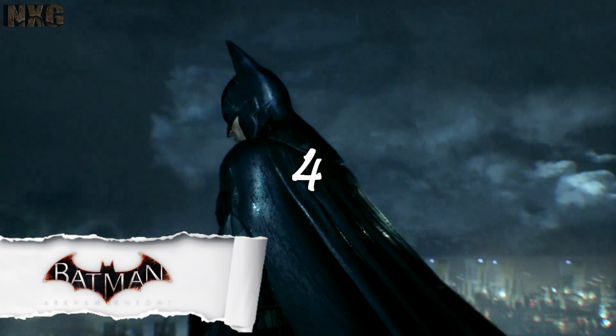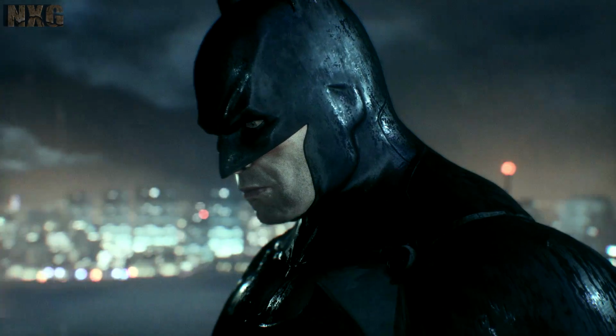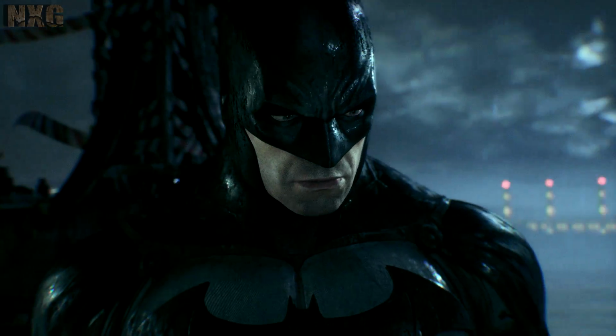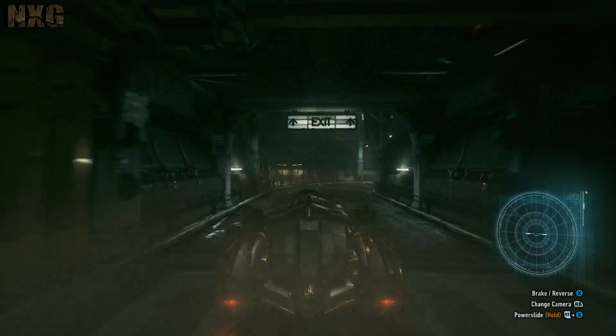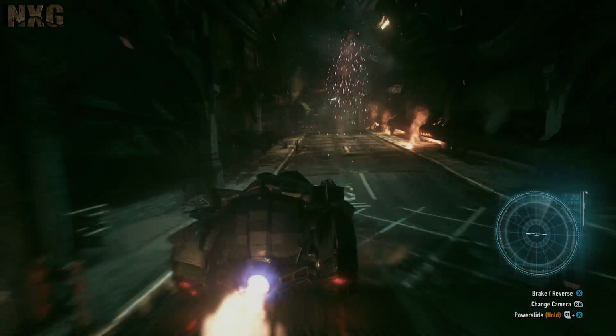Number 4. Batman Arkham Knight. It was much anticipated by the gaming community, and after a near year delay it finally swooped onto the machines this year, bringing Rocksteady's Tale of the Bat to a fitting and dramatic close.